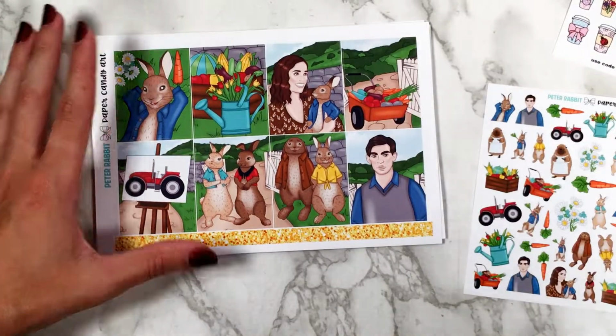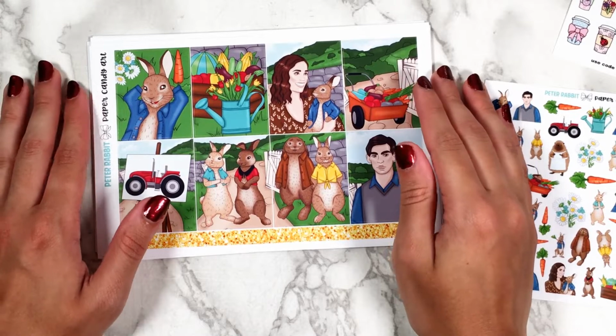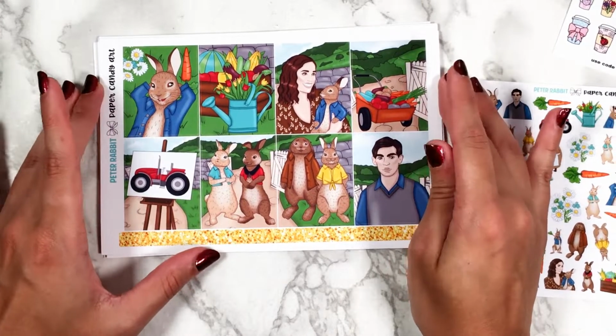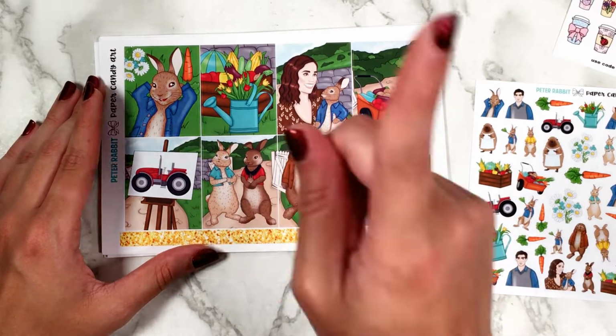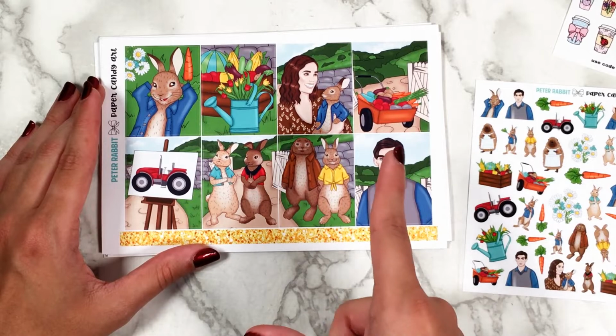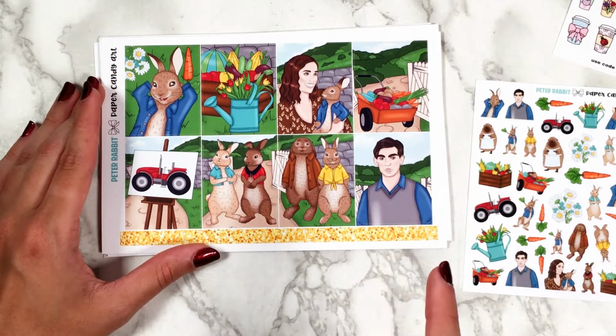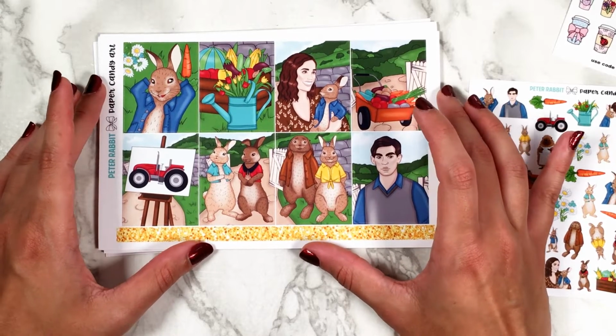This is the newer Peter Rabbit movie. I don't know if there's an original one, but this is the live action one that came out fairly recently with an actress whose name I don't remember, and then Donald Glover. I remember him because he is in Harry Potter and Star Wars. I don't think I've ever even read the original Peter Rabbit stories.